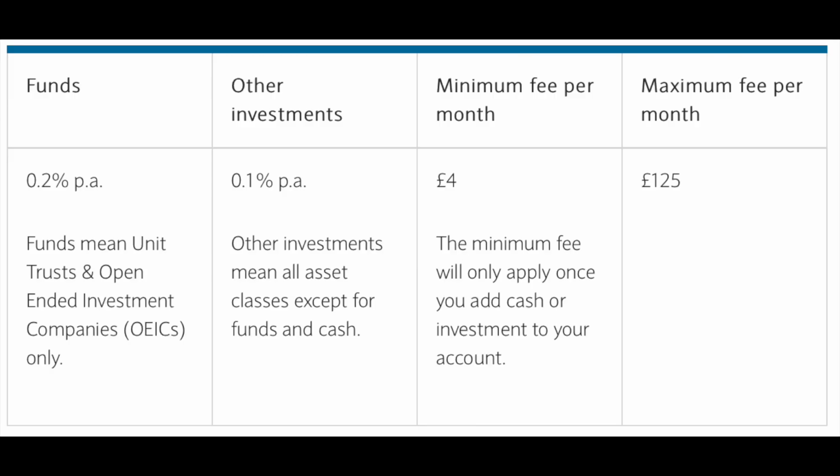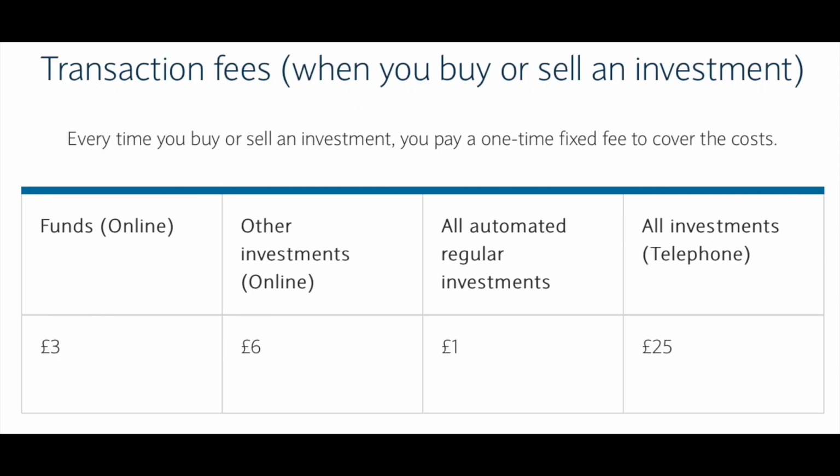The next thing that I found really good, particularly as a beginner, was their really transparent price structure. It was really clear to me exactly how much I would be spending every single month when I was investing with them. At the moment their costs are 0.2% per annum for funds, trusts and ETFs that you're invested in. And then there's also a transaction fee of £3 every time you buy or sell a fund. And for stocks and shares, it's £6 every time you buy one.